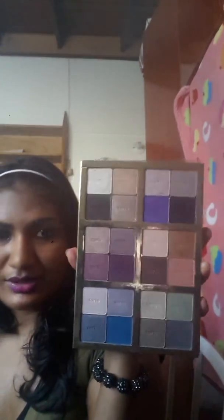Please excuse me. My Tarte High Performance Naturals palette. This was actually from the 2012 limited edition Christmas collection set that I got. So those are the shades right there. I don't really reach for this palette all that much, so I decided to pull it out and show it some love, and the packaging is just so cute.